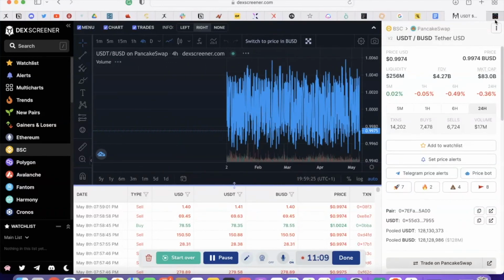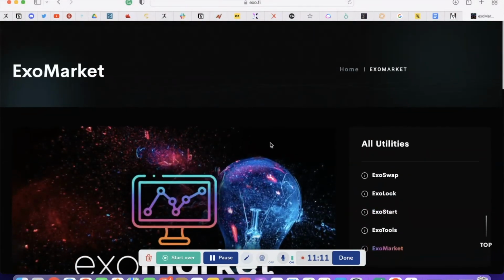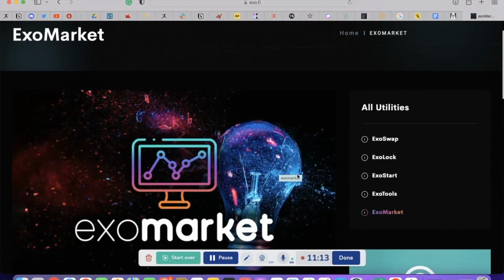So if this is a particular project that you believe in, if you like the sounds of the utility that it's promising to offer from the beginning, then an investment in this particular project is something where we could be seeing a long-term appreciation in that native Exo token. Okay, so it's something I'm excited about.